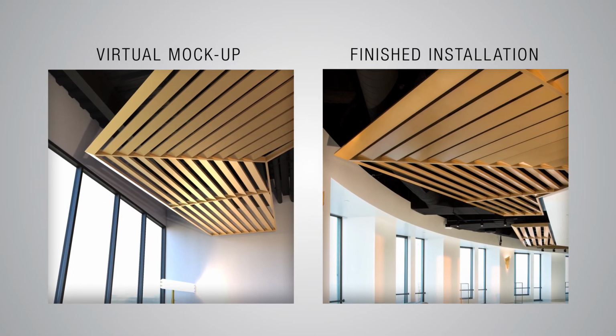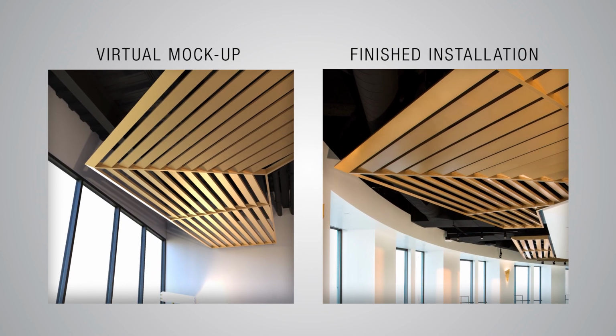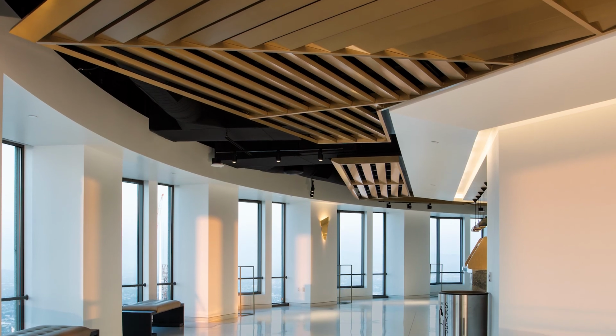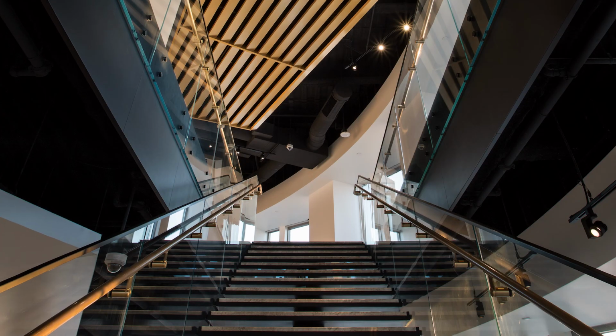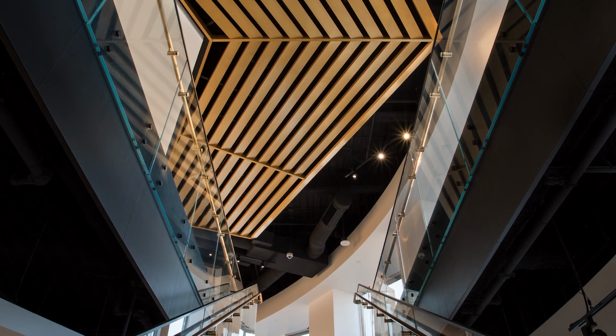This project required us to draw everything in 3D. Every part and piece was 100% drawn in 3D to ensure that it was going to fit together perfectly after being manufactured. That's pretty much as close to bringing someone's idea to life. Like, here's a rendering of what I want. Our team was able to basically, I mean, they brought it to life. They gave them exactly what they wanted.